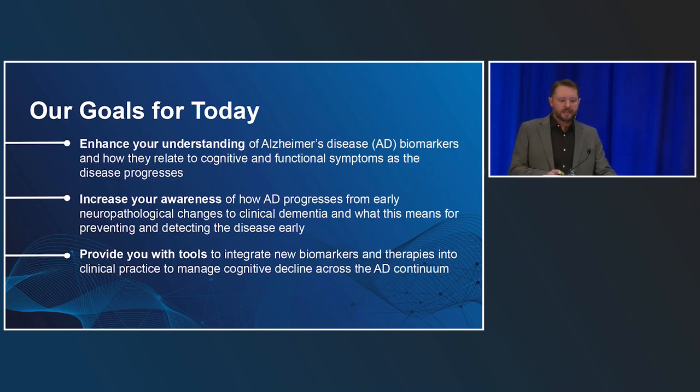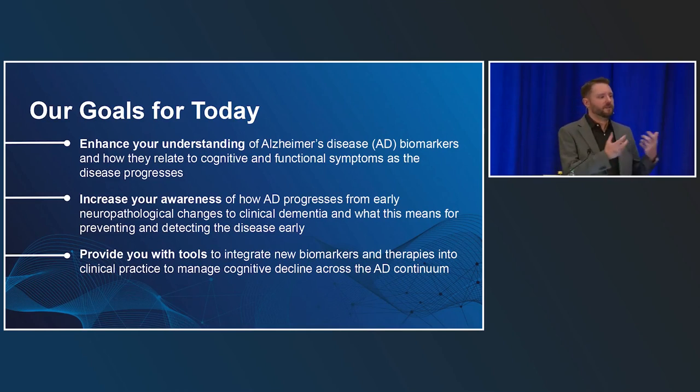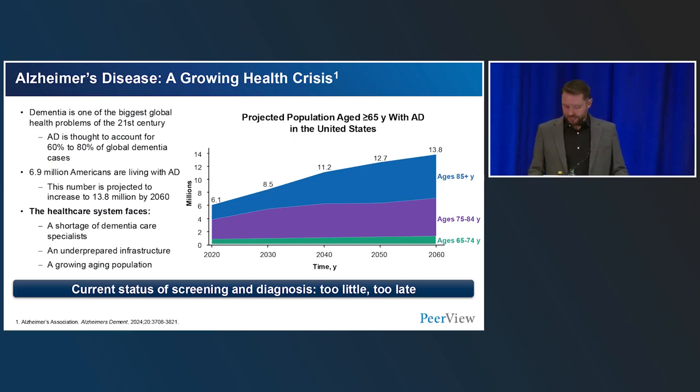So these are our goals for today. We're going to start off by discussing some of the advances that are being made in Alzheimer's disease, specifically in the realm of biomarker testing. There are some new therapeutics that we're going to be discussing as well. We also want to discuss the correlation between some of the pathophysiologic changes that are occurring in Alzheimer's disease and how that correlates with clinical symptomatology. And what does that mean, and how important it is to recognize these diseases earlier. And then we're also going to discuss some of the new biomarkers, and then how do we basically manage patients throughout the disease progression.